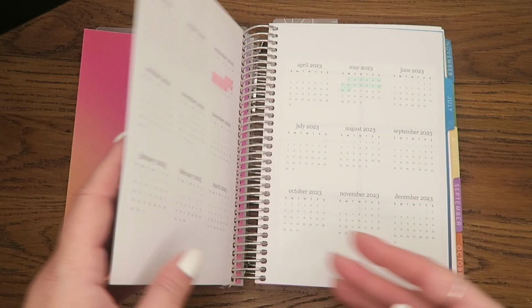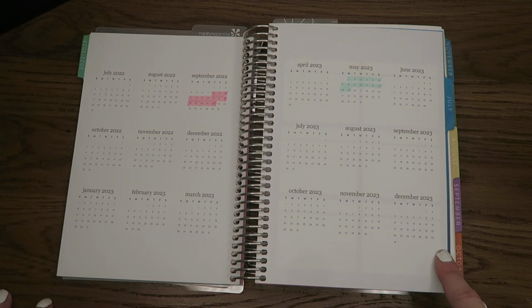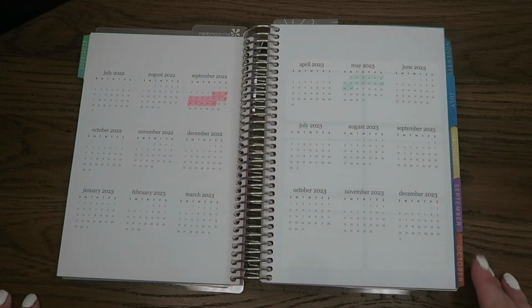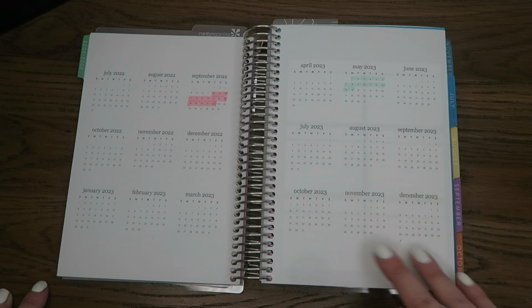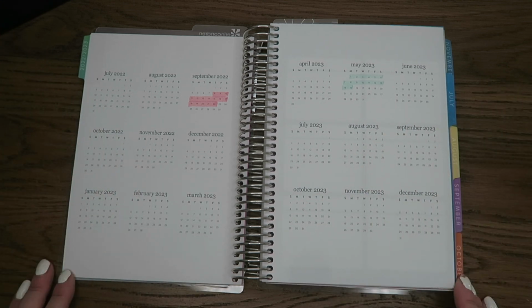So as you turn over into here, you have your calendar, which goes from July 2022 to December 2023. And I do mark out on the calendar when I'm intending on being away on my trips. That's what I usually use this for, is marking out any travel that I'm doing, so I can just see this whole period of time all together, because I just find that useful.